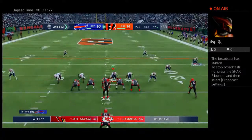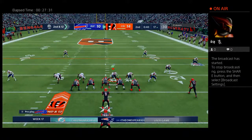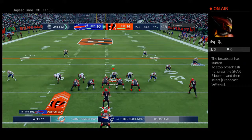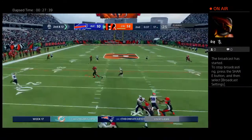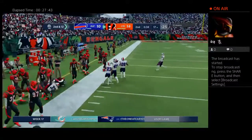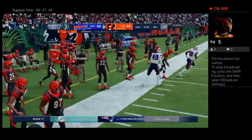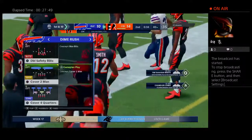2nd and 12 after the first down pass play went backwards for 2 yards. Here we go. Here we go. Here we go. Burrow looking to pass. Looking left side. He's got it. Complete. And he'll be out of bounds right at the 40. Good work after the catch. Going to net him 23 and a first.